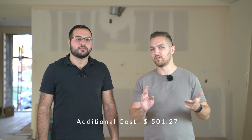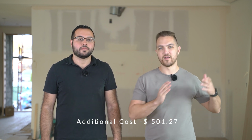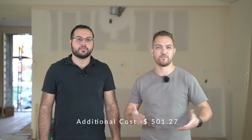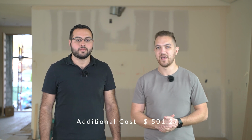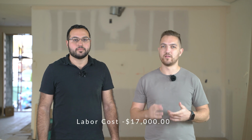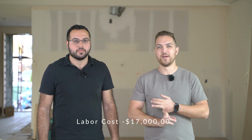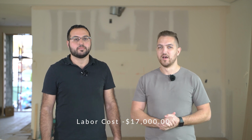What Eddie skipped over in terms of material cost is the grout and the metal shooters or the metal edges. That's something that our tile guy, Castillo Tile, purchased and then we just reimbursed them. That was $501.27. And then here's the biggest knocker of them all, the labor cost. $17,000 in labor to install this. That included the cement, the floating of the tile, the leveling, basically giving us a finished product.